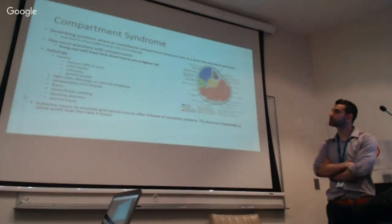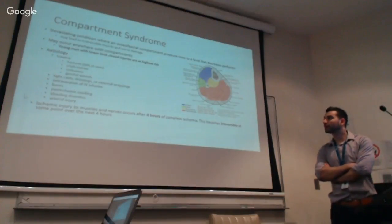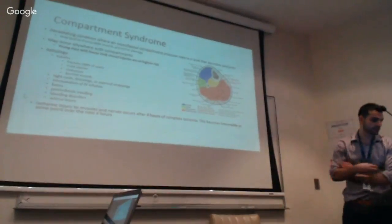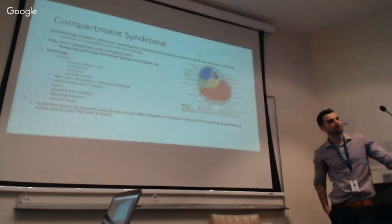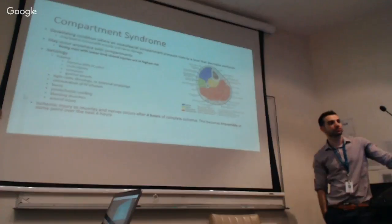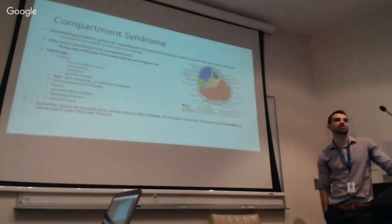There are four compartments in the leg. I don't expect you to know the details of all of this, but there are ways you can assess for compartment syndrome. If you suspect someone's got a compartment syndrome, what signs or symptoms are you going to look for? So we'll continue with you because you gave us the goals list.